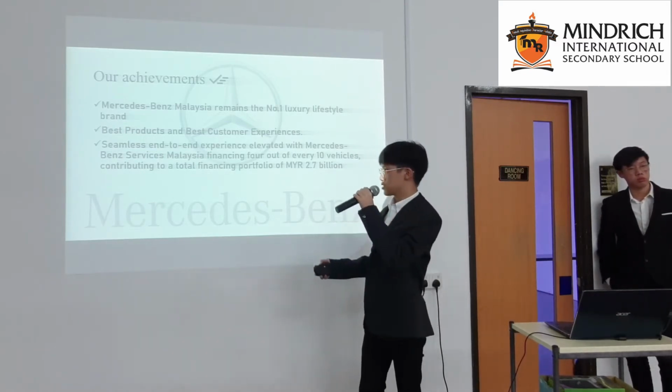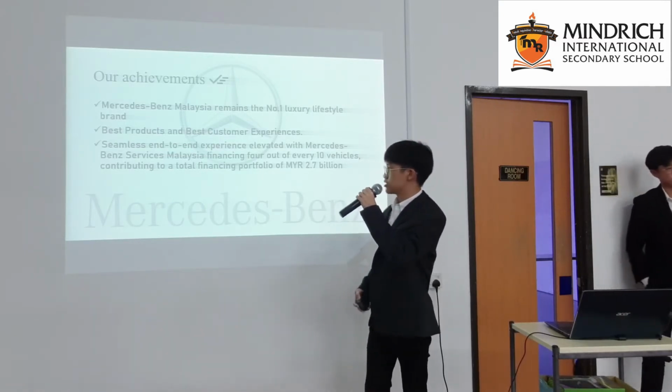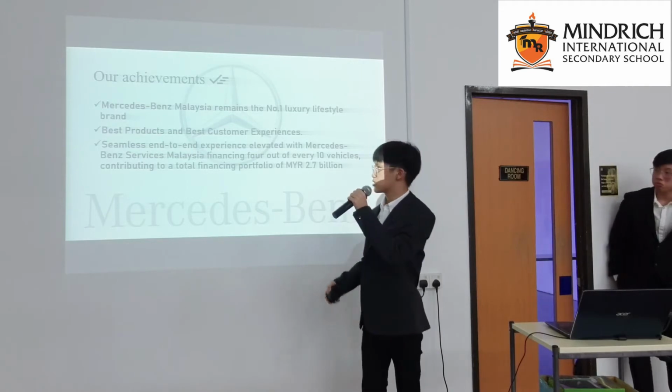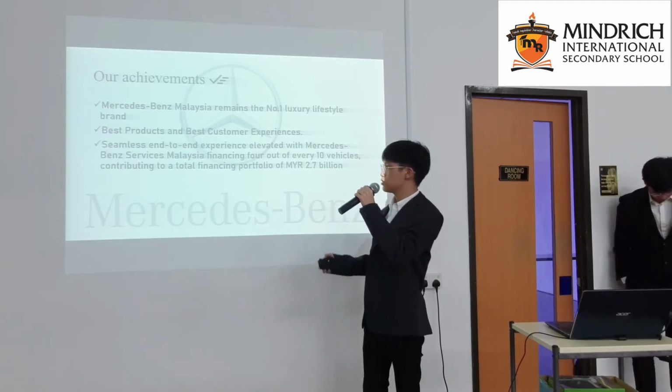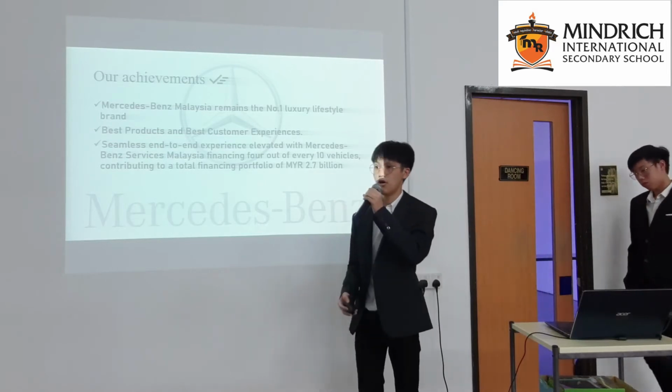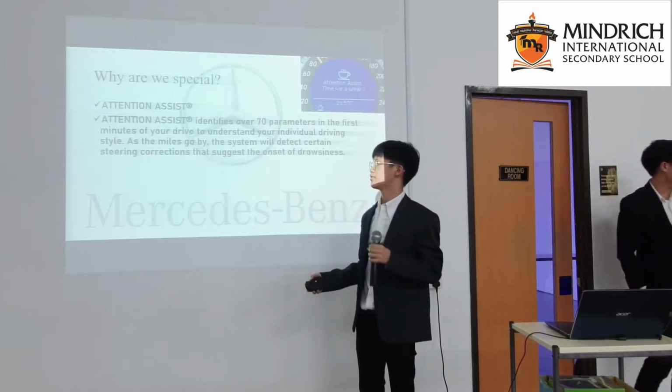Lastly, a seamless end-to-end experience elevated with Mercedes-Benz. Benz Services Malaysia finances 4 out of every 10 vehicles, contributing to a total financing portfolio of 2.7 billion ringgit Malaysia.